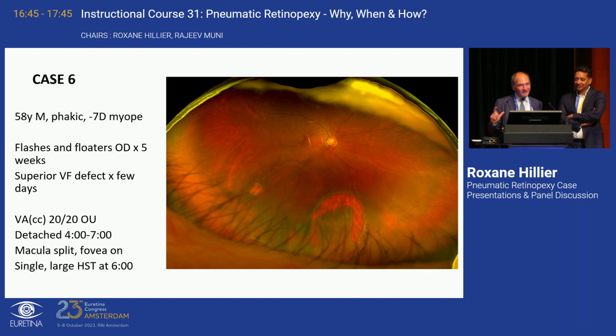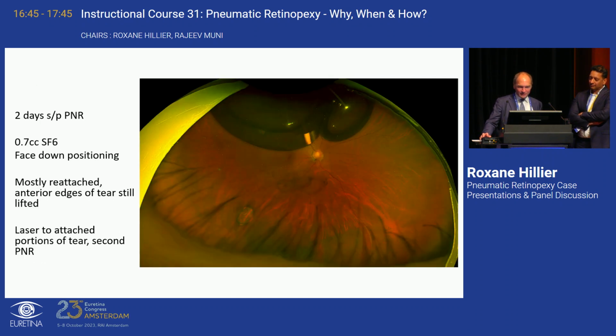it really does look like that tear is right underneath the optic nerve. Anyway, we elected to do it, as this is a very motivated patient. He understood the process, he understood the principles involved, and was very motivated to avoid surgery. So we did a pneumatic.